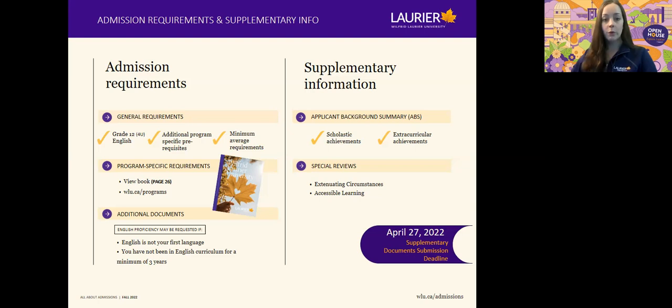We may request proof of English language proficiency from you if English is not your first language and you have not been studying in an English language curriculum for a minimum of 3 years. Laurier also collects supplementary information in the form of 2 optional forms. The first is our applicant background summary form, or our ABS form. This is a form where you can tell us more about yourself and why you'd be a great fit for Laurier. This can include information such as scholastic achievements or extracurricular activities that you've been involved in.